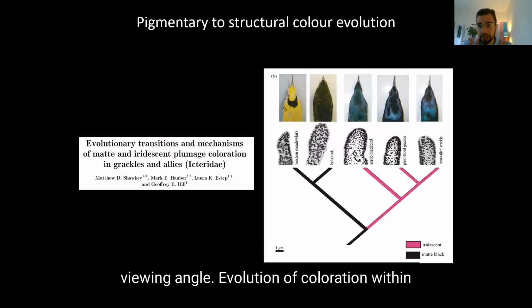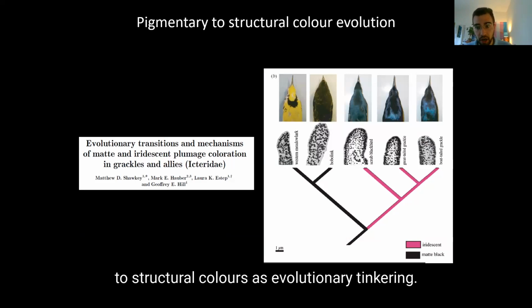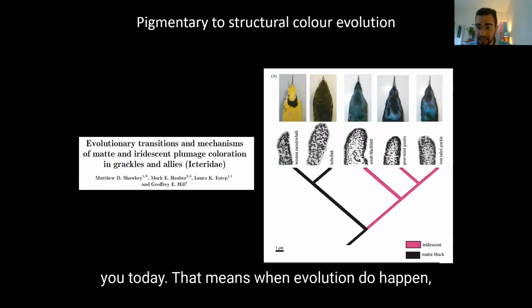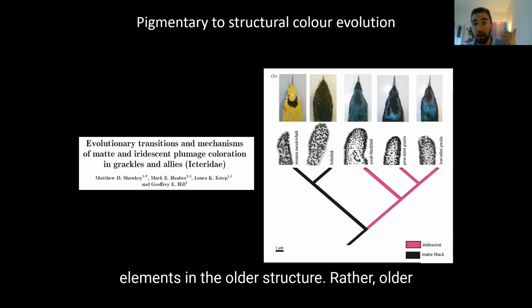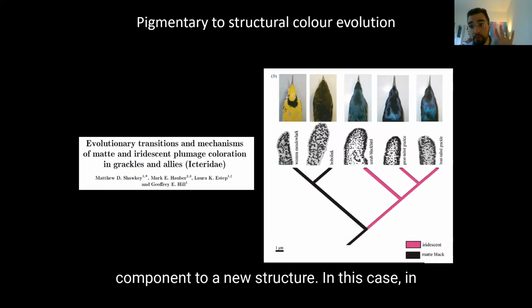Evolution of coloration within birds' plumage, from pigmentary to structural colors, has been described as evolutionary tinkering. That's just a term that I'm going to break down for you today. That means when evolution happens, a novel structure is not produced by additional elements added to the older structure. Rather, the older structure gets rearranged with all of its components into a new structure.